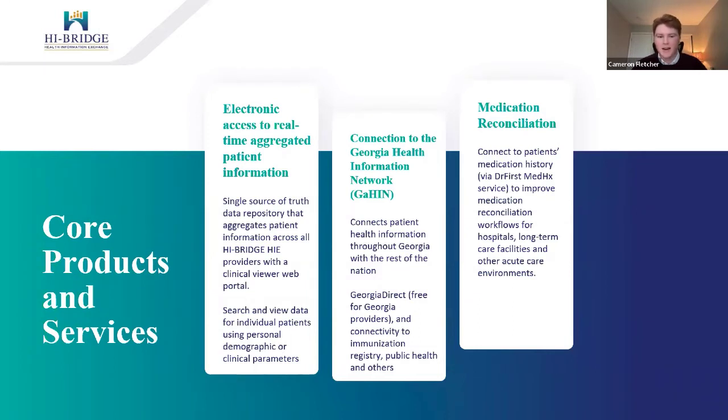Carmen kind of hit upon our connection to the Georgia Health Information Network. That's just one of the many ways that we are able to source information on patients from systems like hospital systems or larger regional networks. And we take that information and that's what gets fed into the system that's responsible for aggregating that data into a singular summary.